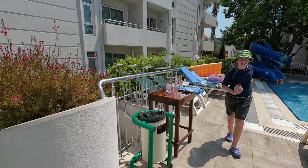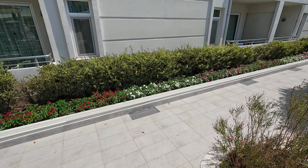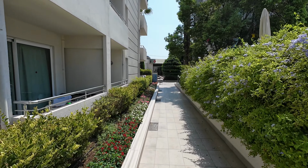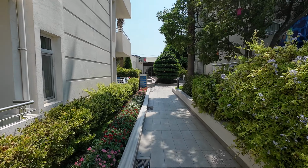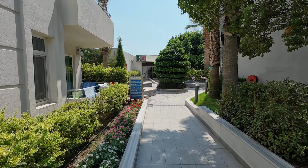And then down the steps. So that is straight ahead. We've got the restaurant. There's the restaurant. Well, we won't go to the restaurant now. We'll show the food at different times. We've got a fountain.